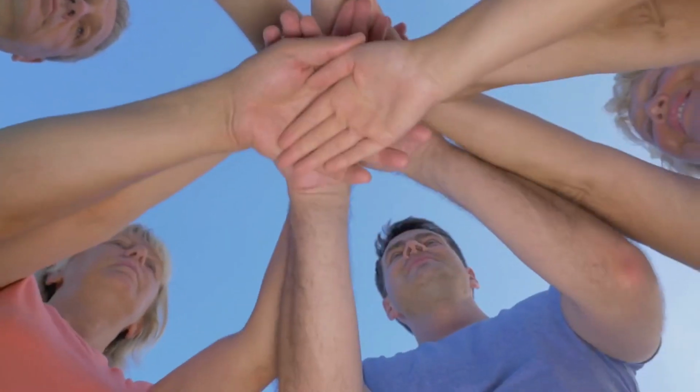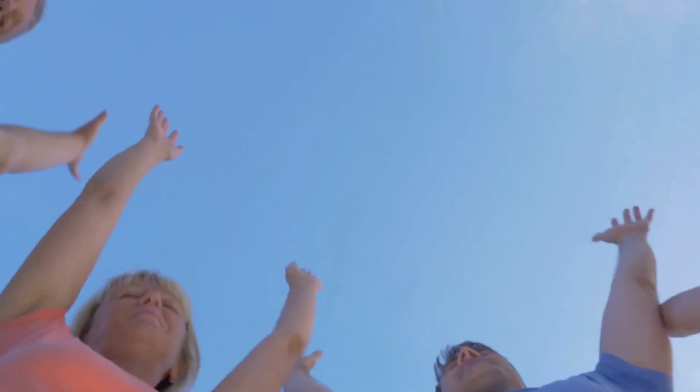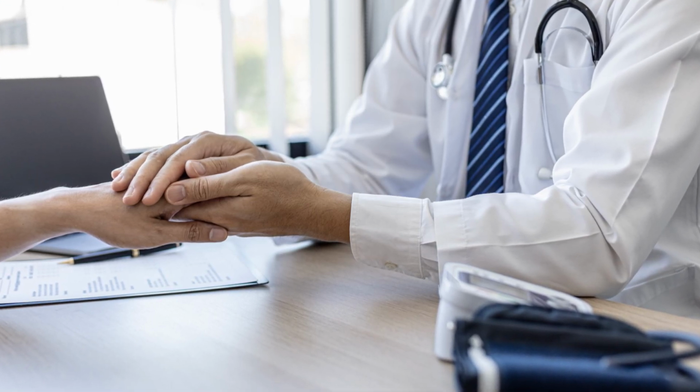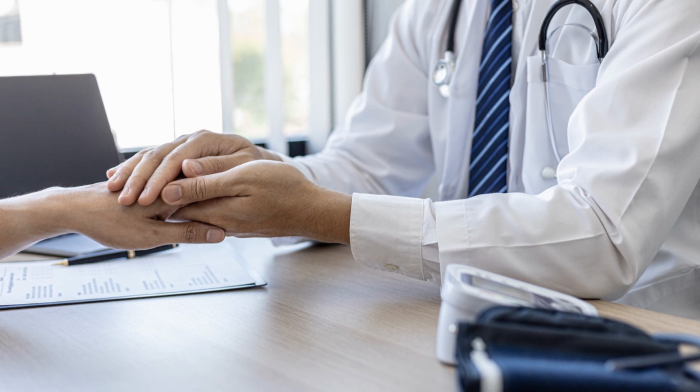Floaters can be annoying, especially when they interfere with your vision, but they are usually harmless. In most cases, they do not require treatment and are simply a natural part of the aging process.